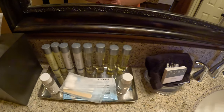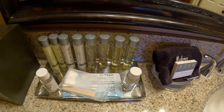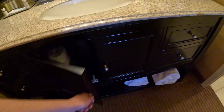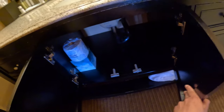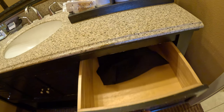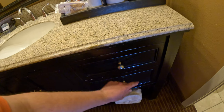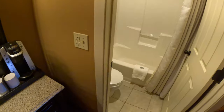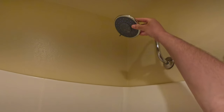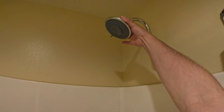And we got some other products over here for the shower, conditioner, shampoo and stuff. So that's always nice. Let's see what's in here. Yeah, they give you extra toilet paper, some extra towels, and then a hair dryer and everything over there. So that's pretty cool. And here's a little bathroom over here, just a standard little shower and everything too. Oh, it moves. That's good. I like the ones that move.